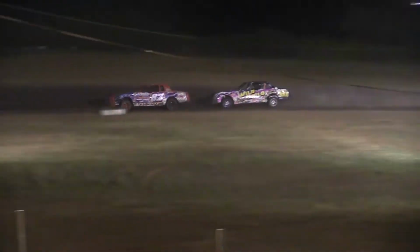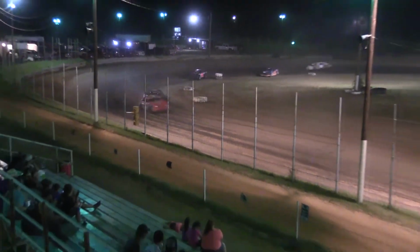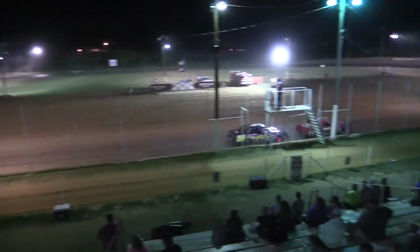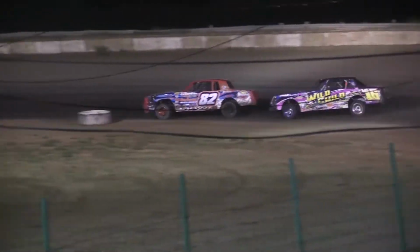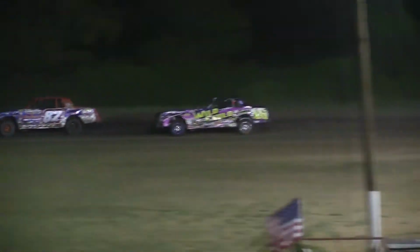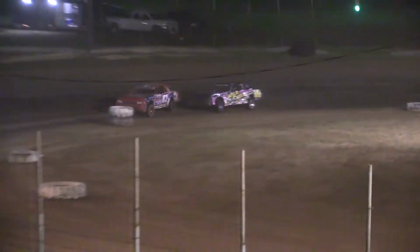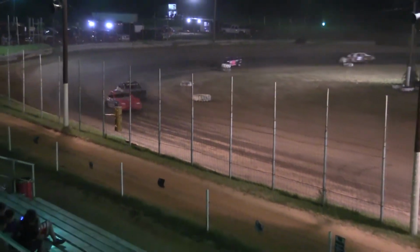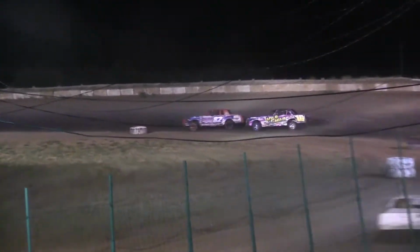Kendall Ray trying to get around Marenga, and Marenga comes out of 2. He's still in it. Kendall Ray now up to 4th. Pritchett around Spillman once again. Crosswalks come out. We are halfway. Eight laps in, folks.